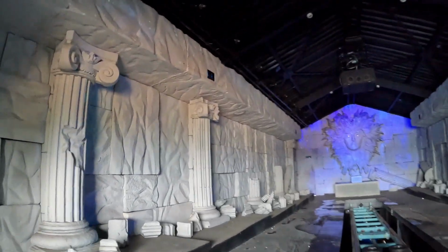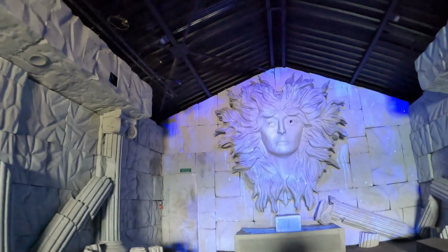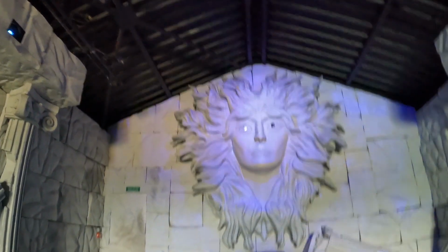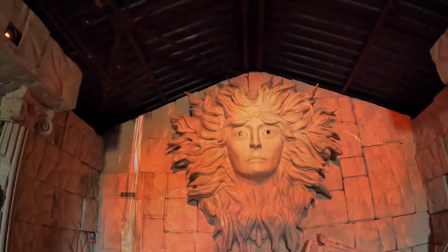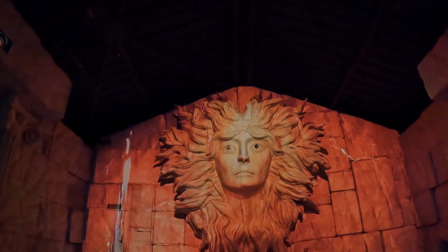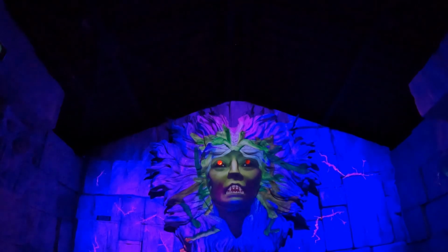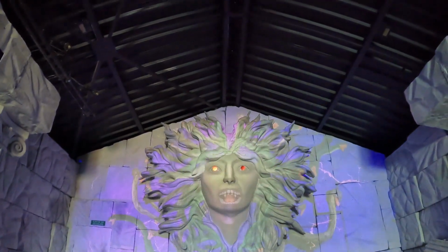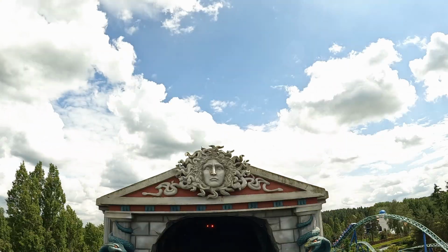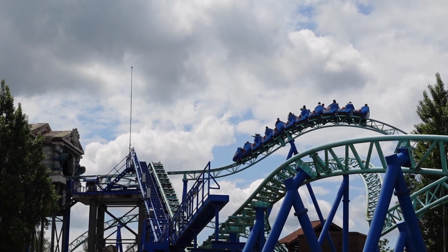The inside has some classical stone architecture. It looks really good. In front of you is a Medusa statue. Then some projection mapping effects start. Her face gets menacing as her eyes turn red and snakes sprout outwards. This looks great. As the snakes lunge towards you, you blast backwards. This has respectable power. Again, not overly fast, but you have enough punch.